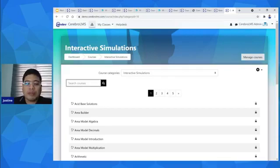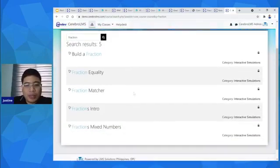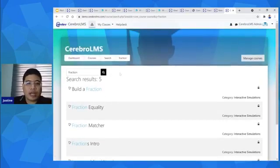You'll just have to type here on the search bar which particular topic you are looking for. For example, if you're looking for fractions, there will be a list of different activities featuring fractions. Okay, so basically that sums up the different basic features that we have on our learning management system. And we are now open to answer your questions if you have any.